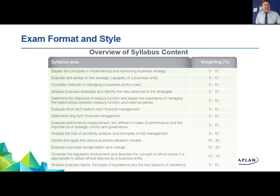Here's a little feeling for the size and the syllabus content that we have. You'll see the first few are about strategy. Explain the principles in implementing, monitoring business strategy, evaluate, advise on strategic capabilities. There's a lot of risks and risk management in this actual syllabus. There you can see the third one down: consider methods for managing business entity risks. So strategy, risks, performance. Also, if you look at the third one from the end, things like evaluating corporate reorganization. We look at things like management buyouts, management buy-ins, demergers, carve-outs. There's a lot involved in this syllabus, and even things at the end there, such as business failure, liquidations. So what happens when a business fails, and again, what do we do about it in those sets of circumstances?